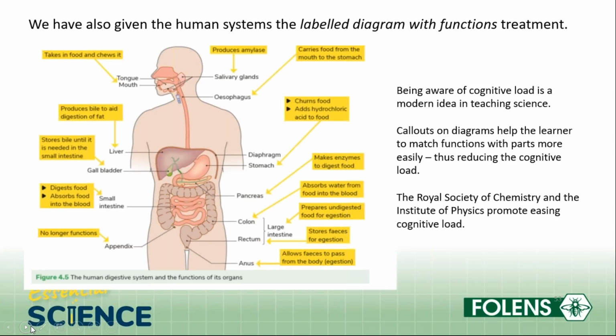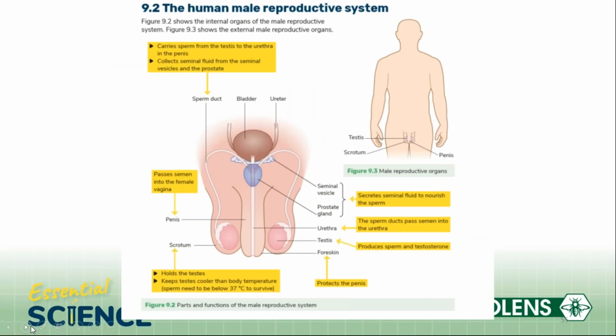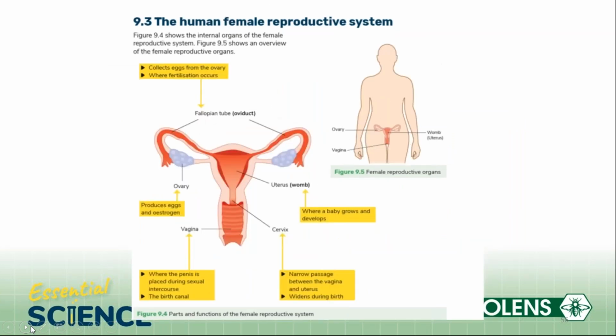We've done the same treatment of labeling the diagram and putting the functions with it. So here we look at the digestive system, and definitely cognitive load is reduced again. The Royal Society of Chemistry and the Institute of Physics are promoting easing cognitive load for students in any kind of way, and improving graphics is a major way of doing that. So there's the digestive system. Next slide, please. And the respiratory system. Next slide, please. The human male reproductive system, and next slide, the female reproductive system. Next slide, please.